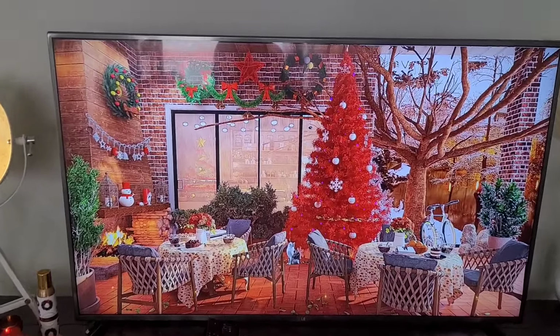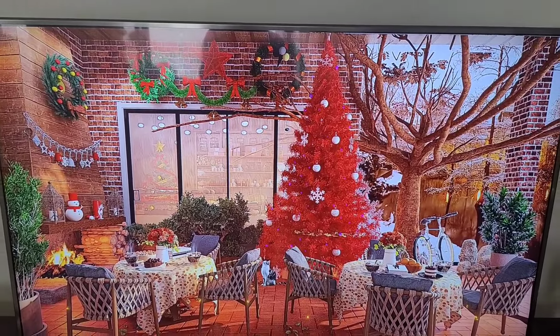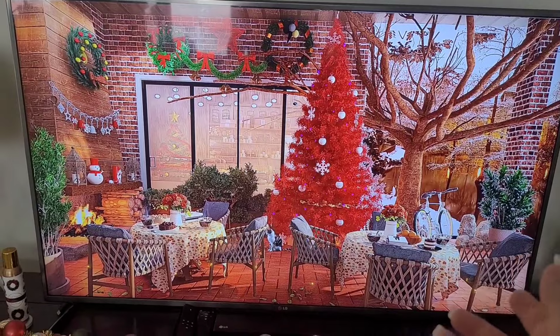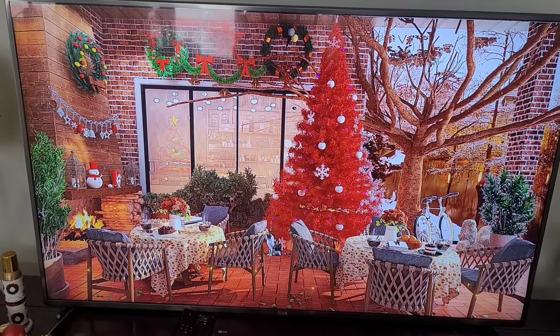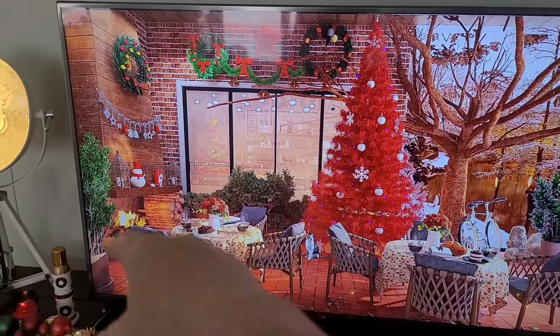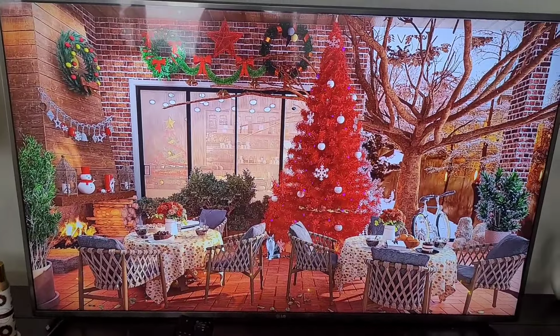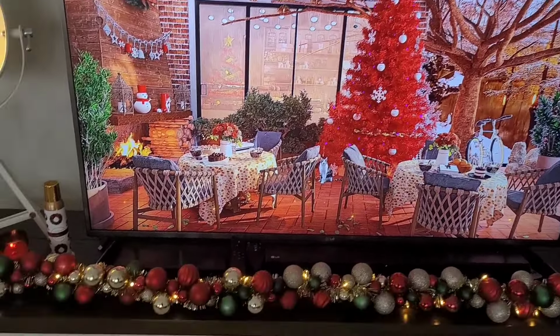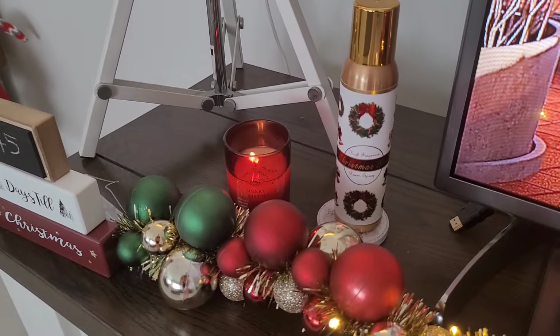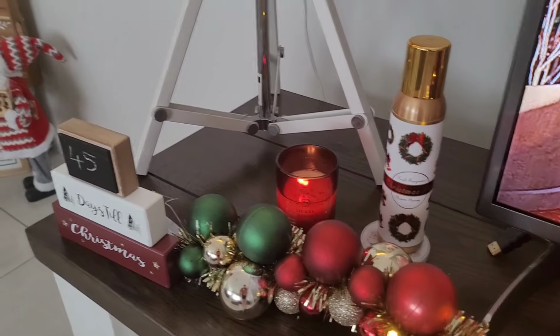Oh, look at that scene. How cute is that? This is another one of those YouTube Christmas ambience scenes. Isn't it gorgeous? The little cat in the middle, little tree, fireplace. Wow, I love it. Gorgeous. Okay, then I've got a little Merry Christmas candle burning over here, which smells delightful.